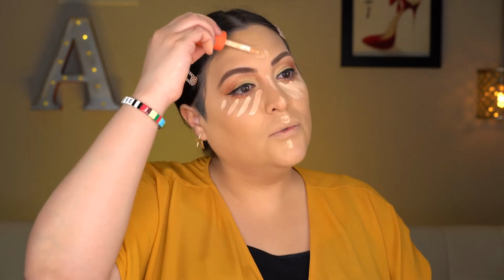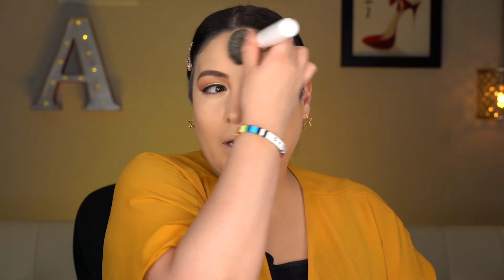It looks more neutral, leaning a little pinkish. So this is a little too bright for me. It doesn't have enough of that yellow undertone for my preference. And I'm just going to go in with the foundation brush just to kind of blend it out because that color is very contrast to the foundation colors.